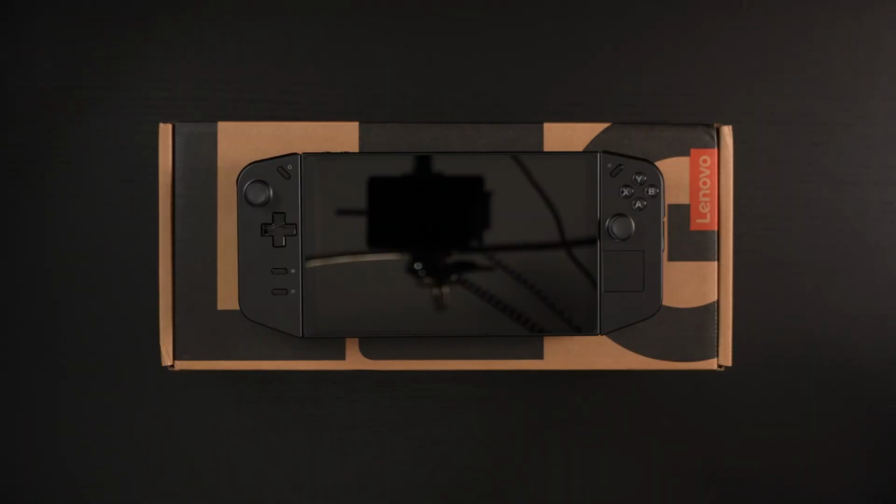Ed here with the Digital Digest, and today I wanted to share a quick unboxing and first look at the Lenovo Legion Go S for 2025.